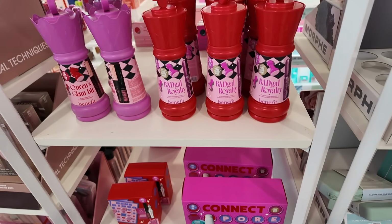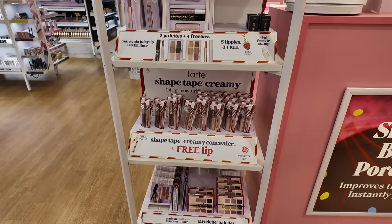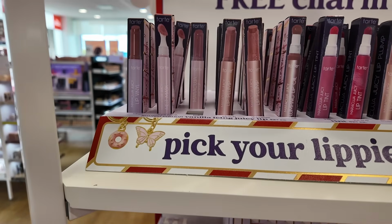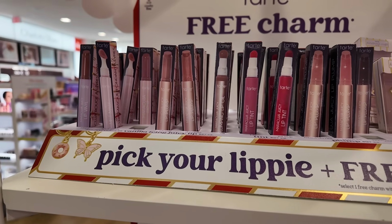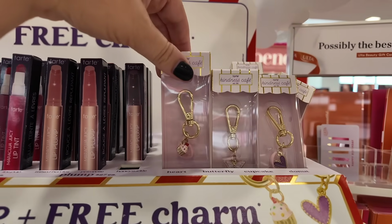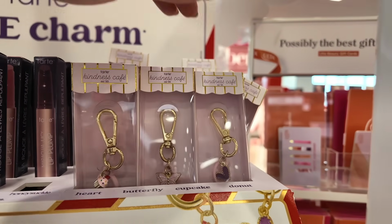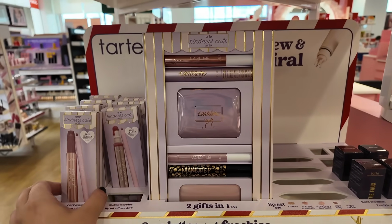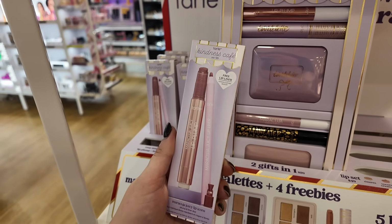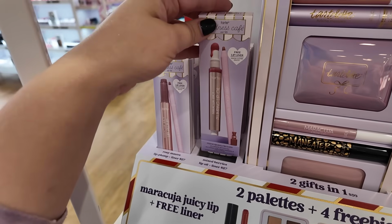That is too cute. Another brand that goes all out for the holidays is Tarte, and they had some different stuff this year. They were going for a cute charm theme. Kindness Cafe was the theme. With this, you get to pick a lippy and get a free charm. How cute. So they had some different ones to choose from. I feel like these are going to go really fast, at least in store. They also had these lip duos that you get a lip plump and a liner, or one of them was the lip oil and a liner, and they always have the to and from on the back of these.